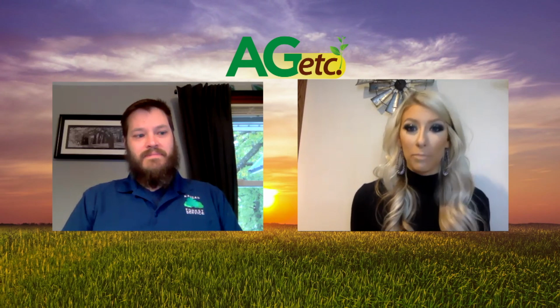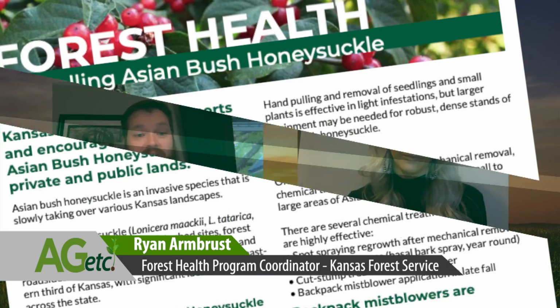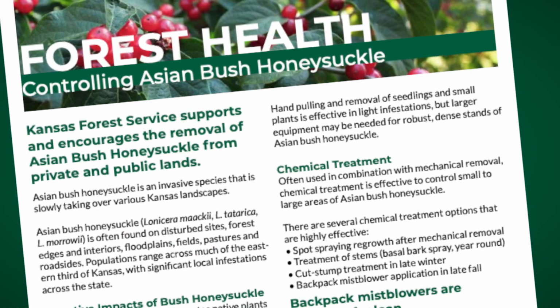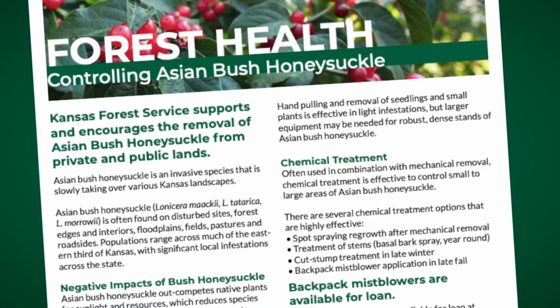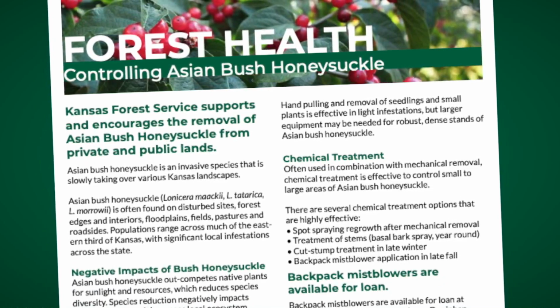Yeah, controlling bush honeysuckle is a bit of a challenge no matter what time of year you select. And one of the best times of year, if you want to really make your labor and your chemical and all of your efforts go the furthest and take the biggest bite out of that bush honeysuckle infestation, really is fall. Mm-hmm. And what is the easiest way to identify Asian bush honeysuckle?